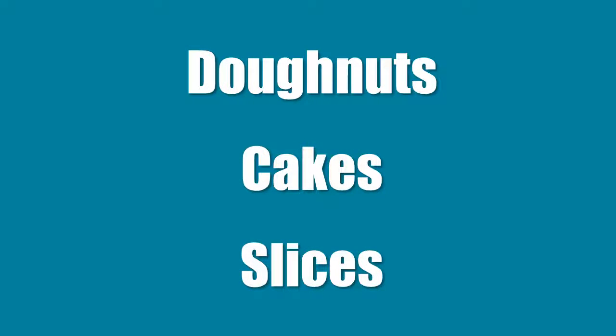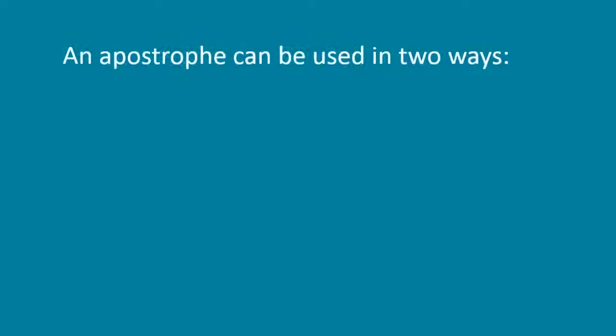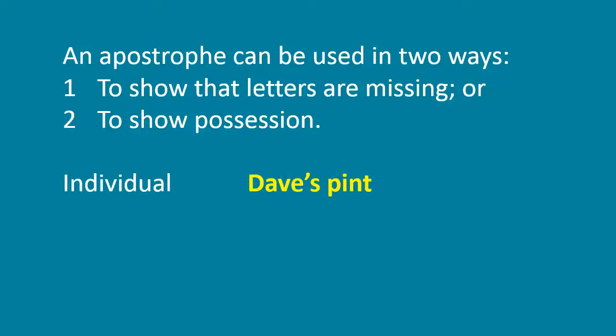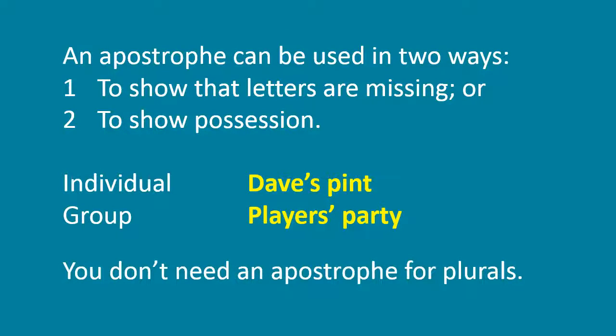And so to recap, an apostrophe can be used in 2 ways. 1, to show that letters are missing, or 2, to show possession. When you show possession for an individual, the apostrophe sits before the S, and to show possession for a group, then it sits after the S. And remember, you don't need to use an apostrophe for plurals. So that's about it for apostrophes.